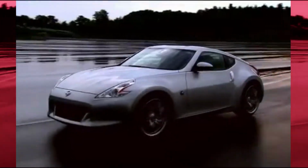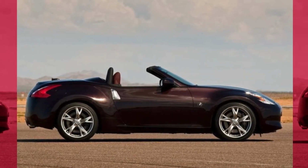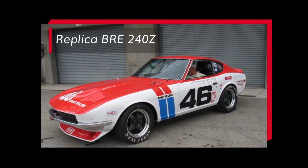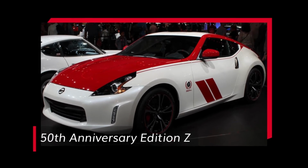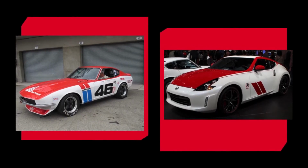But regardless of power output, the Z's handling is superior to previous generations, with an asphalt-gripping 0.97 Gs on the skid pad. A limited 50th anniversary edition was made available in 2020 that included a special two-tone paint scheme that recalled the famous Brock Racing Enterprises, or BRE, race cars of the 70s.